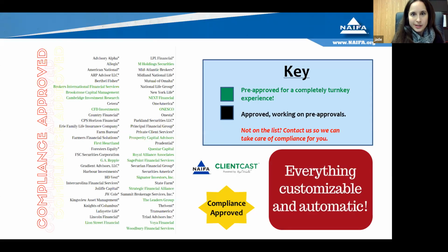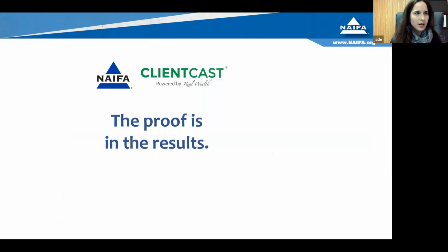So of course the next question is, is this compliance approved? And the answer is probably. We do work directly with a number of companies. If you see your name in green, that means we pre-approve. It's a completely automatic, completely turnkey experience. If you see it in black, that means there are NAIFA members using at least some of our resources in some way, and we can chat with you on what people are doing successfully to have access to the content. But if you don't see your name on there at all, or if you have questions, definitely reach out.